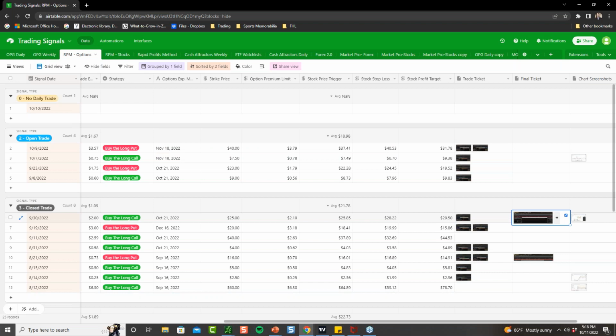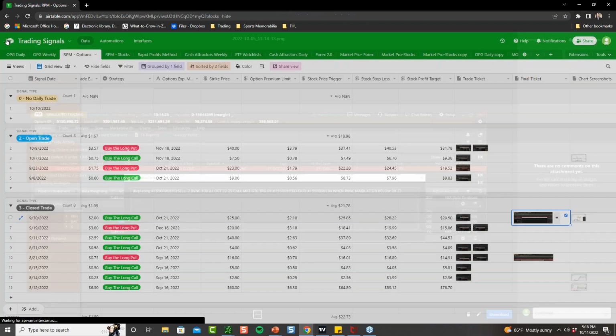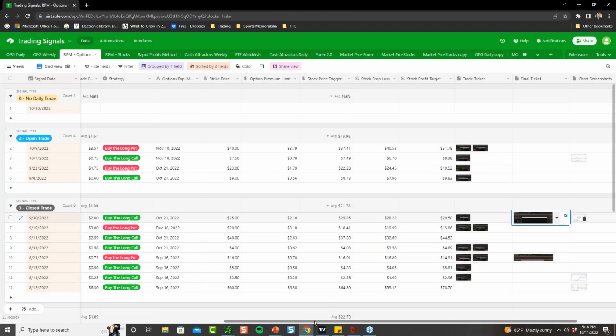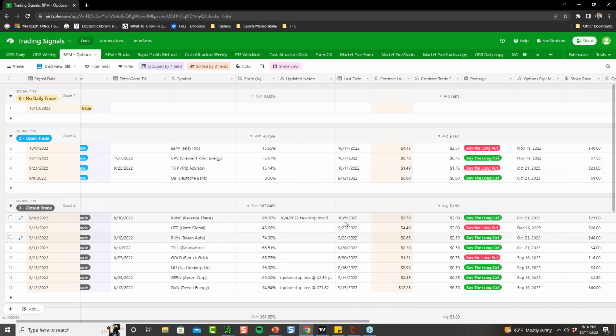This trade hit our stop loss for profit. So I'll put the final ticket in. This is the order that closed out the trade at $3.70. This is Revance Therapeutics from a couple days ago, or maybe last week. This is from September 30th, close October 5th.